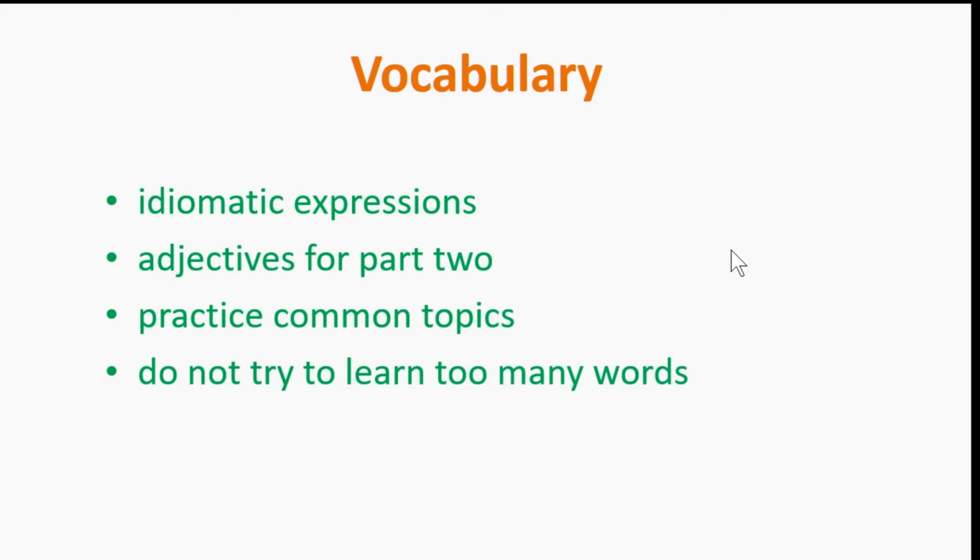My final piece of advice here is to not try to learn too many words. This is a big mistake that many students make. Why is it a mistake? Well, a number of reasons. You're likely to misuse words, which will lower your score. You're likely to just forget all the words you've learnt because there are too many. You're likely to mispronounce them because you haven't really used them before and you don't really know how they're pronounced.